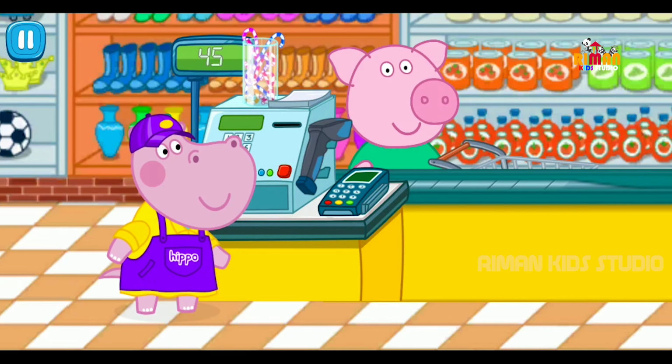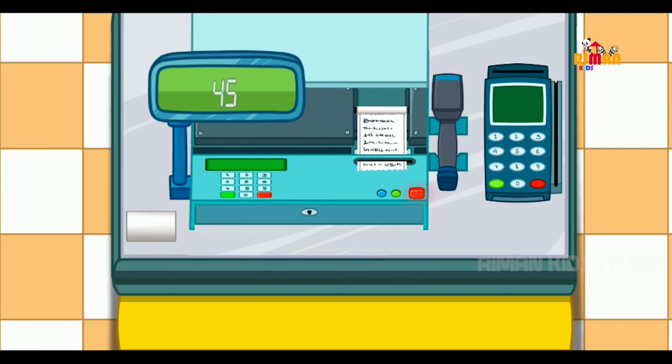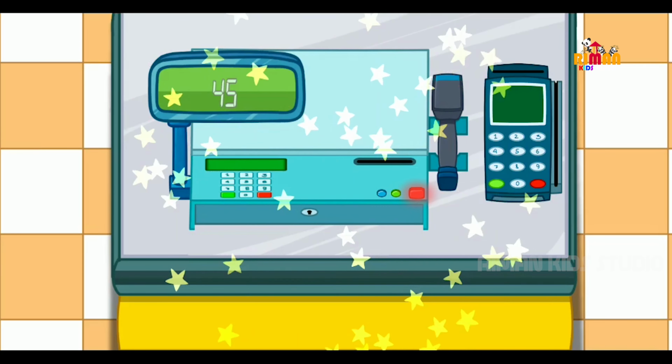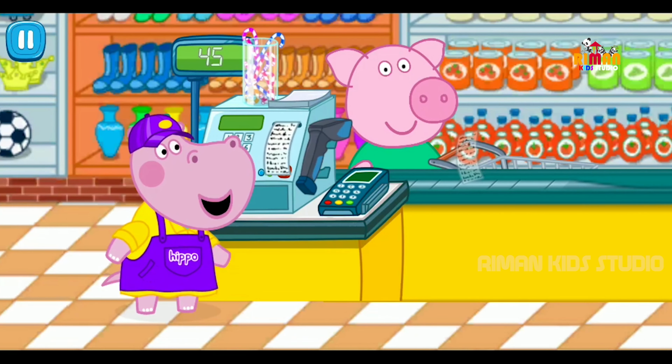No more till roll in cash register. Let's set a new one. Tap the cover to open it. Tap the old till roll to tap a new till roll to set it up. Tap the cover to close it. Tap the receipt.